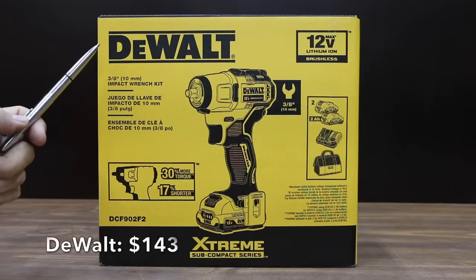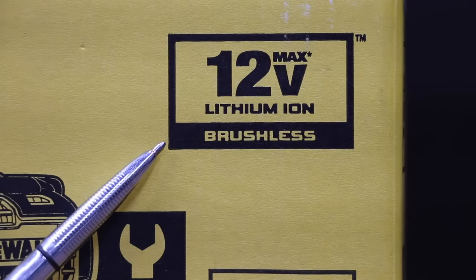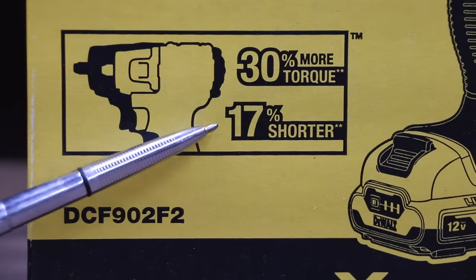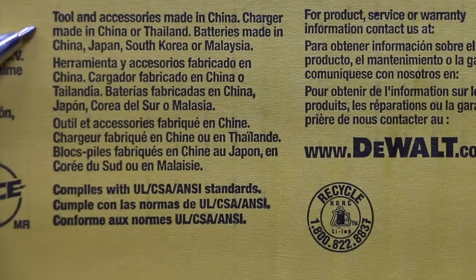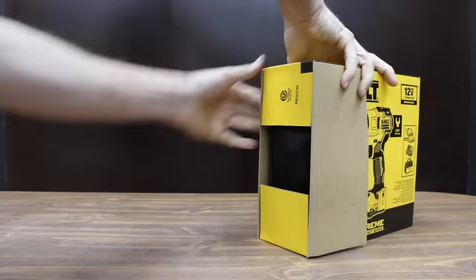At only $143, the second least expensive brand we'll be testing is made by DeWalt. AC Delco uses a brush motor, but the DeWalt uses a brushless motor. 30% more torque, 17% shorter. 3-year warranty. Max fastening torque, 125 foot-pounds. Max breakaway torque, 200 foot-pounds. The tool and accessories made in China. Charger made in China or Thailand. Batteries made in China, Japan, South Korea, or Malaysia.